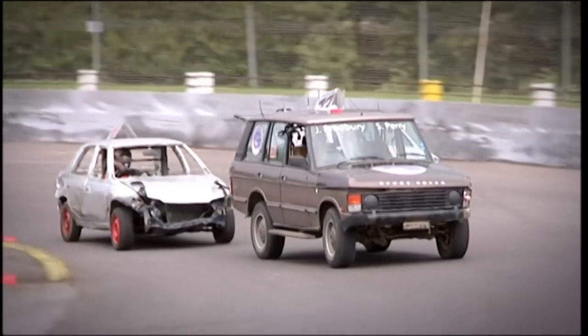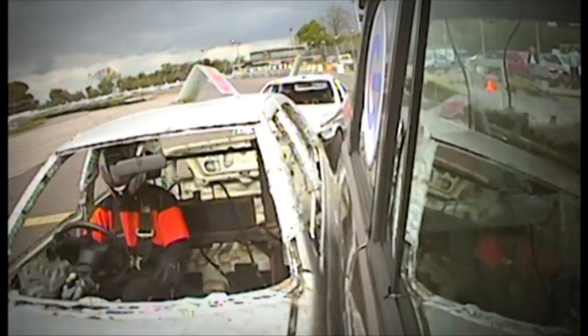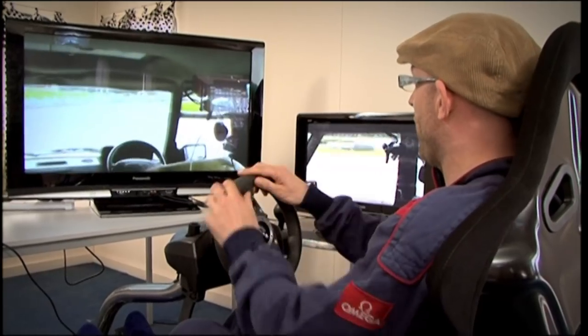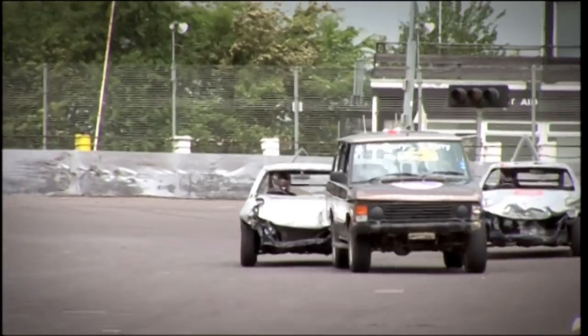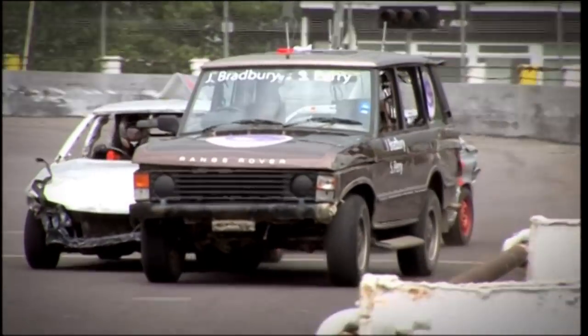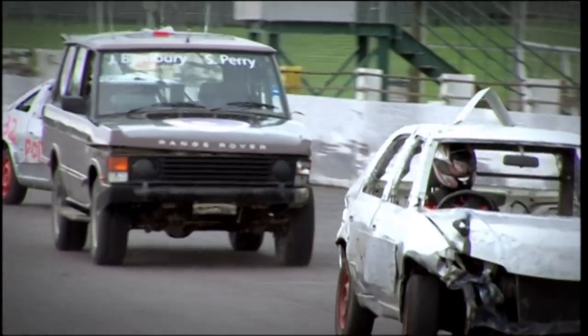But they came back with a vengeance. And now it was me who was fighting for my life. Because these banger boys played dirty. I felt that. Eventually, after endless abuse... Oh, that was a bang. Oh! One of the banger boys got past. But with just one lap to go, there was no way I was letting the other one get through. Hands on, baby. Come on!